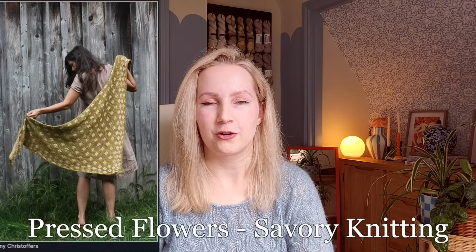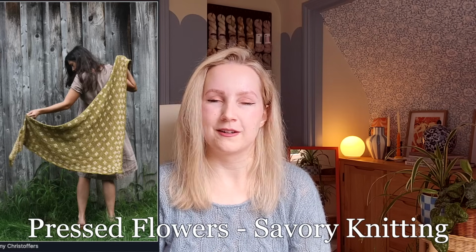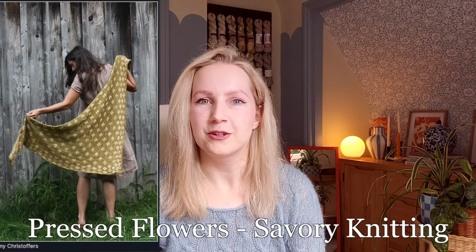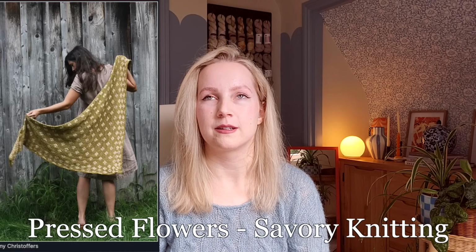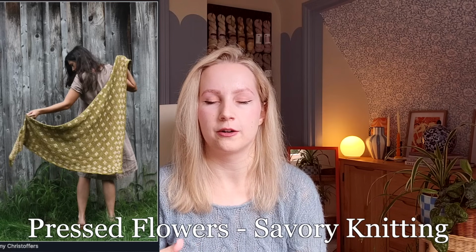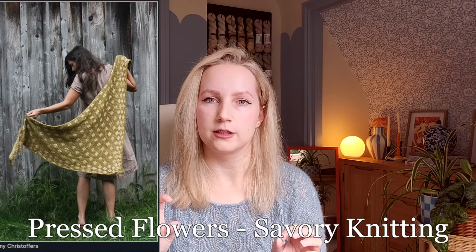So the next finished item is the Pressed Flowers shawl by Amy Christophers, or Savory Knitting, and oh my god, I'm again over the moon happy with this one, guys. It's been a long time coming. I think it was a year ago that I had cast it on. When it was put in storage, it had 4 little flowers, and now it has 11 and a border.